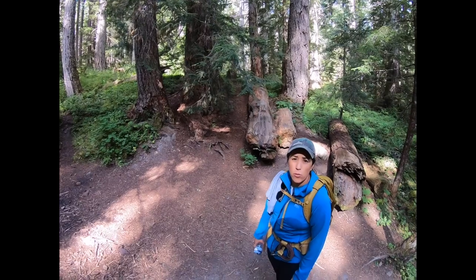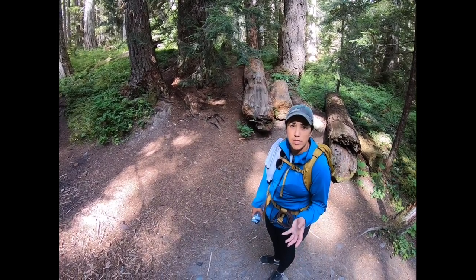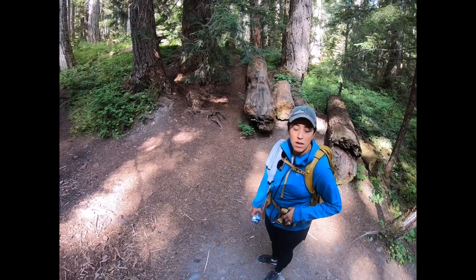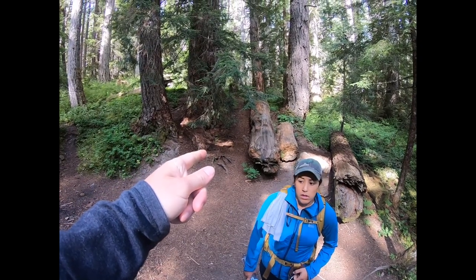But I think it's still when you want to avoid Royal Basin, which is a separate campsite. So if you want to go to Royal Basin, you go that way. If you want to go to Goat Lake on a day hike, you go this way.